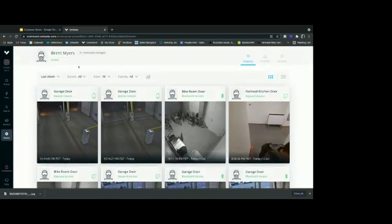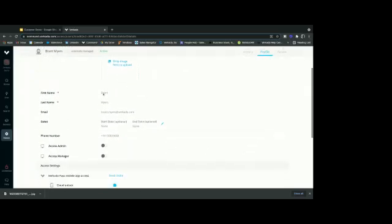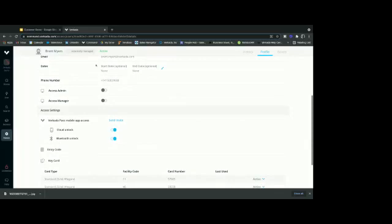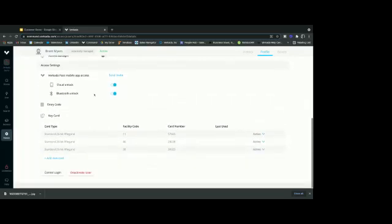But let me look at Brent in a little bit more detail. Let me have a look at his profile. I can see, okay, Brent Myers, he hasn't had a start date. They've been a bit lazy putting him into the details, but I can get his direct phone number. I can see what he's got in regards to access functionality. He has the Verkada Pass, so he has cloud unlock and Bluetooth unlock enabled. He also has three swipe cards, so that needs to be cleaned up a little bit. I could do that from this section.